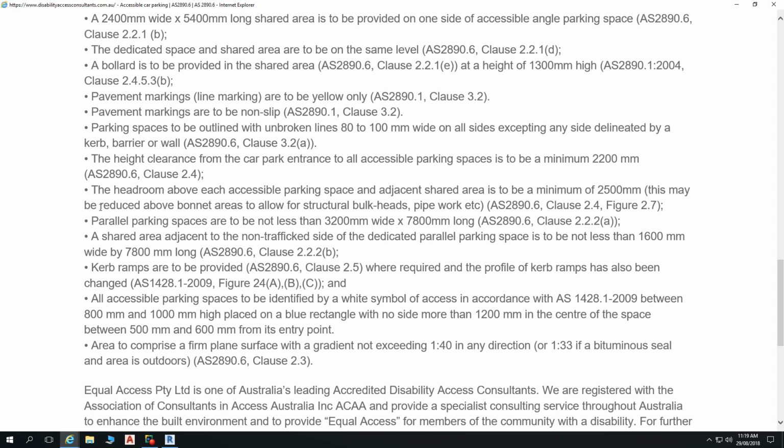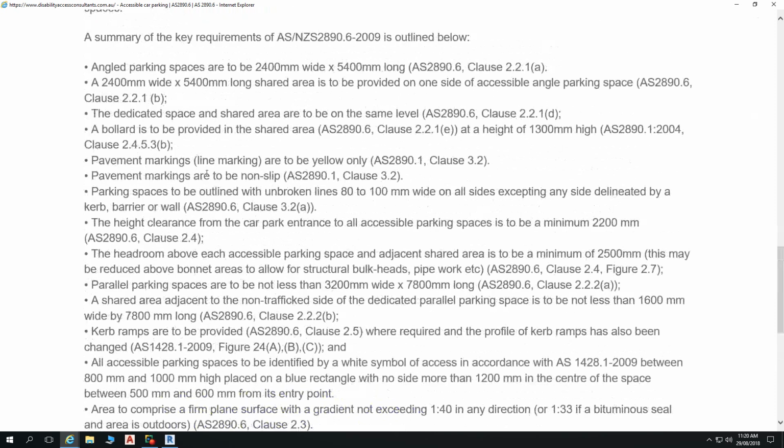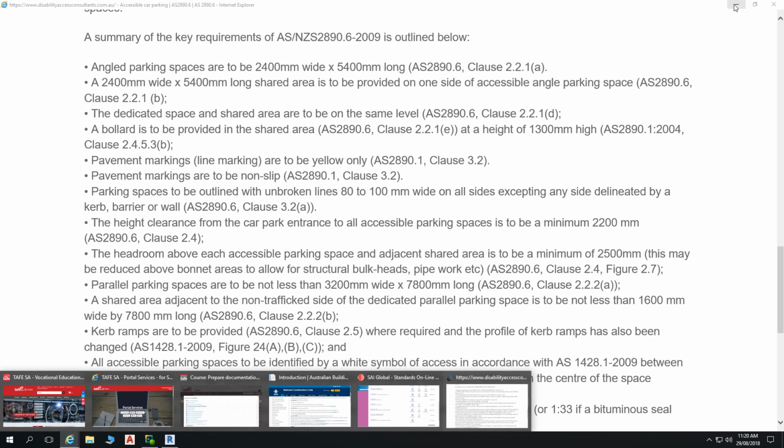So if we're doing angled parking, 45 or 90 degree angled parking, we're at that 2400 wide by 5400 long. However, parallel parking spaces are to be no less than 3200 wide and 7800 long. Headroom above each accessible parking space and adjacent shared areas is to be a minimum of 2500. I don't think we're going to have an issue with that with this building, but have a look. What we'll have to show in the code is dedicated space and shared area. So we'll go to that now.